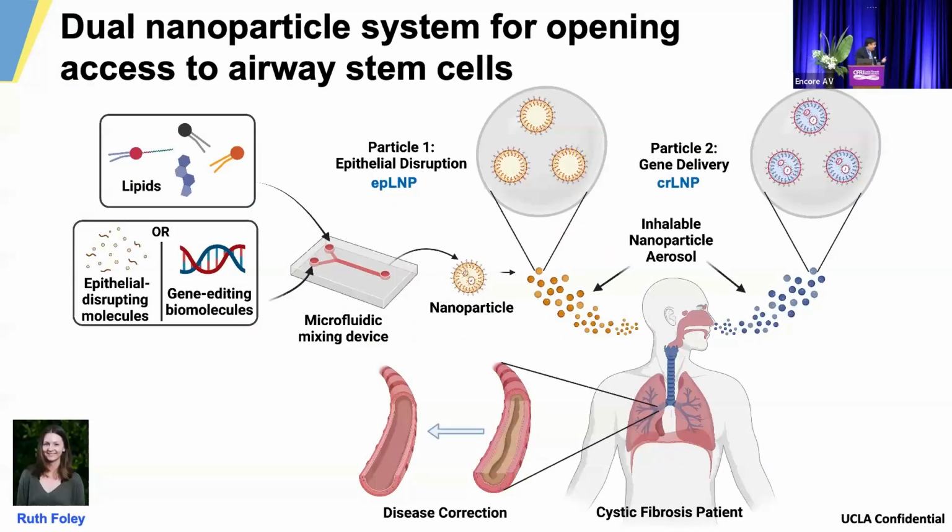So Ruth is a grad student in our group who has really taken on this challenge. We are taking a 1-2 punch approach where we have one particle that can move in and disrupt the epithelium, and another particle that delivers the cargo. We wanted to have this all in one system initially, but I will get to why that might not be the best strategy.